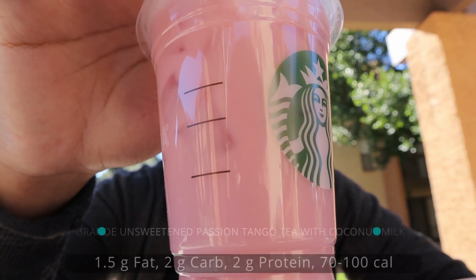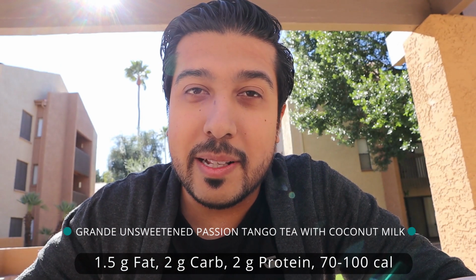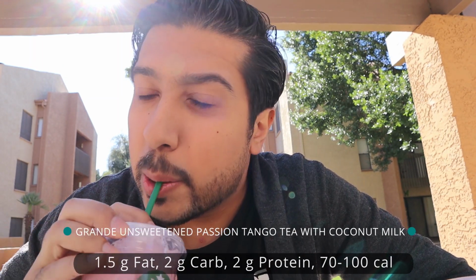So the first one is going to be a grande unsweetened passion tango tea with coconut milk, and it tastes very watery, but it has that hint of coconut that just tastes incredible. I could already tell that this drink is really refreshing, and I could see myself drinking this first thing in the morning when I'm having some breakfast. It's very light, and I like the fact that it's not too coconutty, but it gives you that refreshing taste of coconut with that hint of tea.